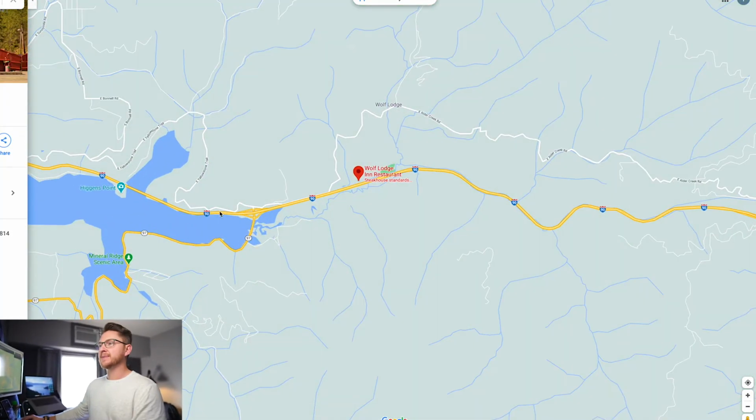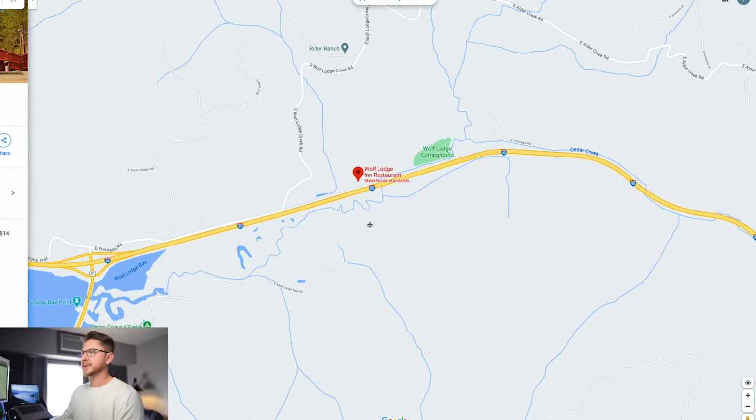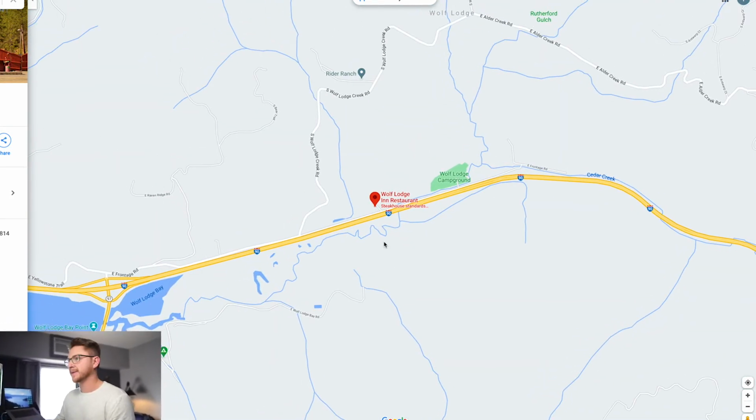And lastly, for those in Coeur d'Alene, Hayden, actually, if you just live in North Idaho, you have to come here. Wolf Lodge Inn Steakhouse. Some of the best steak that I have ever had. Now, the way you get here is you take I-90 heading east into Montana. You're not going to go into Montana. You're not even close to Montana, but that's how you get there.